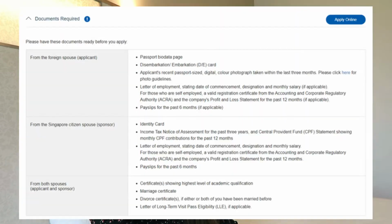After that, we got married on 20th March 2021, and on the 23rd of March we submitted our long-term visit pass application on the ICA website. Again, these are the list of the documents that you would need. Just to share with you some of the documents that are required.